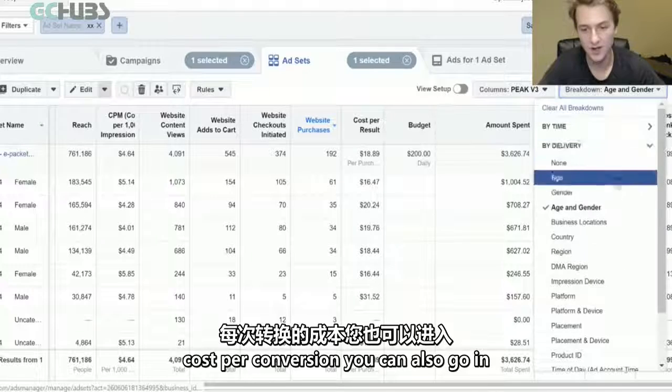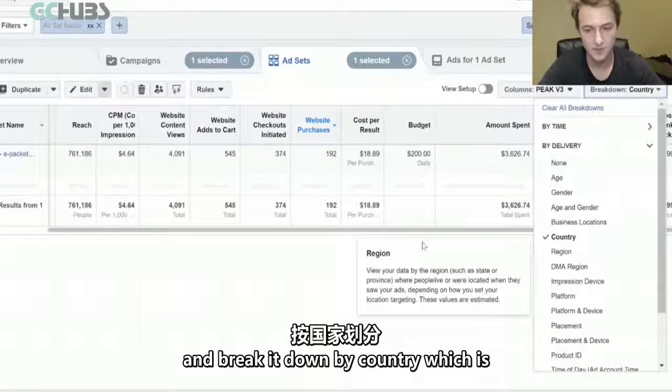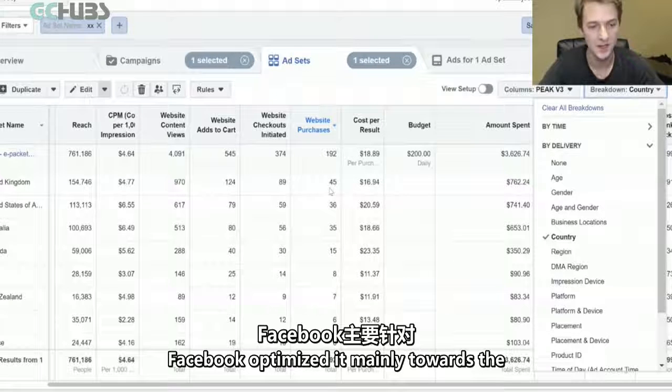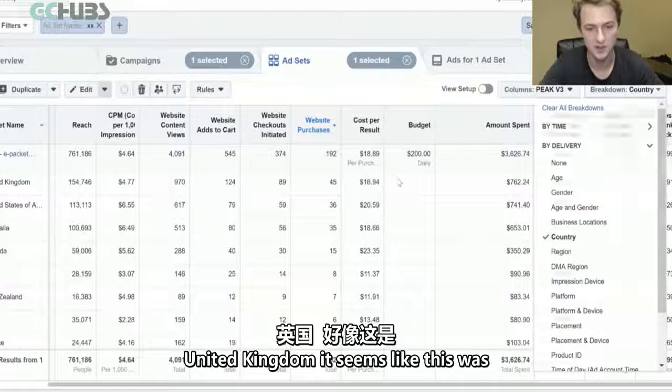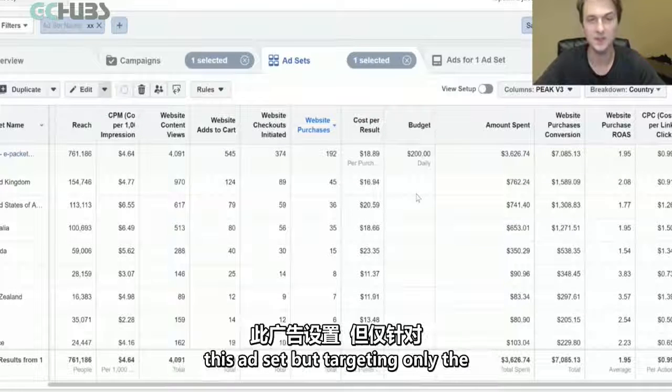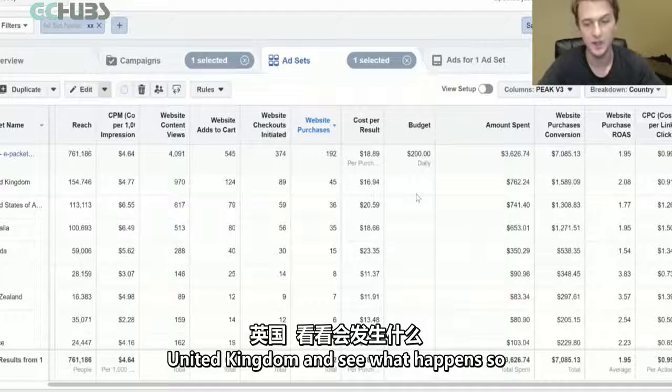You can also go in and break it down by country, which is also really interesting, right? As you can see, for this specific ad set, Facebook optimized it mainly towards the United Kingdom. It seems like this was the country that was performing the best for us. So now we could duplicate this ad set, but targeting only the United Kingdom, and see what happens.